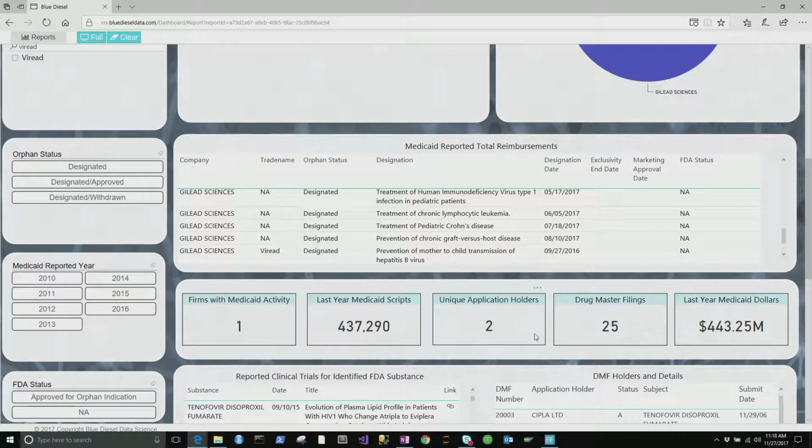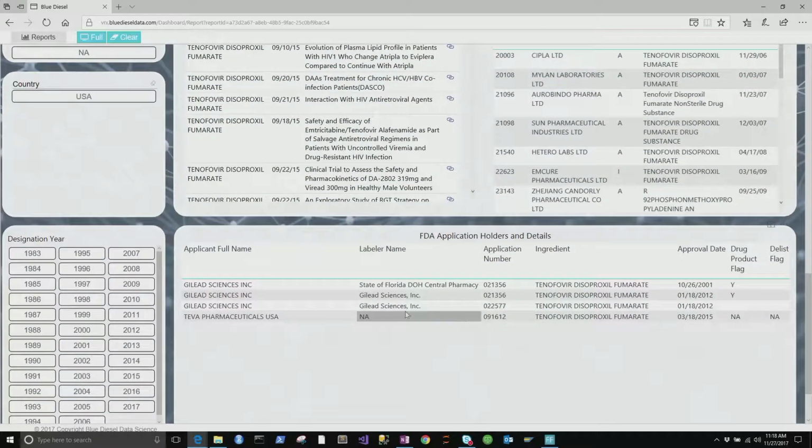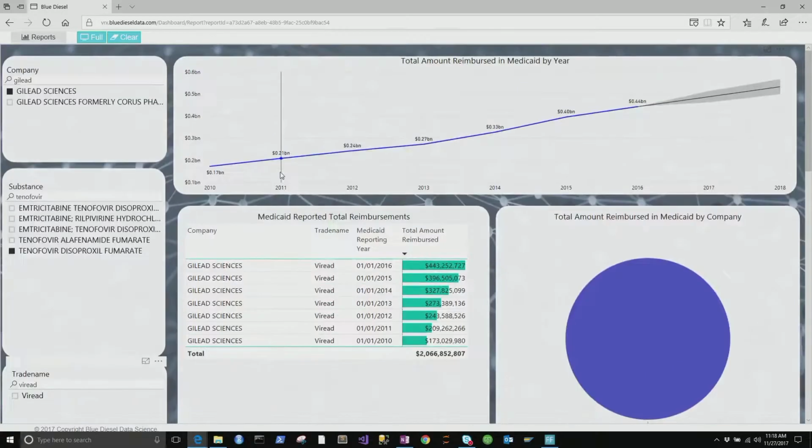So we can see the activity, application holders. This interests me because there's somebody else in here, and that is Teva. Teva Pharmaceuticals, the big generic out of Israel, has an approval date for this particular substance in 2015. Now that's interesting to me because it takes a couple years to get something through the FDA. Orphan drugs move faster, and they have assistance by the FDA, but this interests me. So we're going to do the same thing we did before, and I want to take this chemical and see what's going on in the general inquiry report.